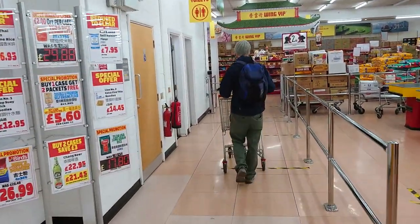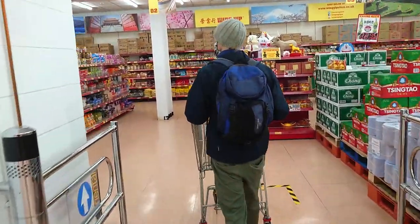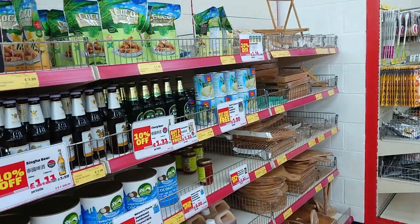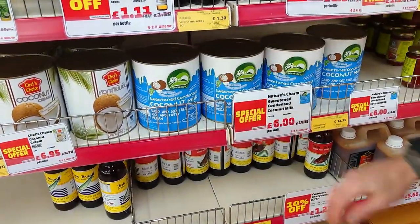Came running ahead with a trolley. Oh, and because we always get asked, by the way, no, you don't need to be a member. There is no membership. It's not like Costco. It's just walking into a supermarket. Oh my goodness, look at the size of that.